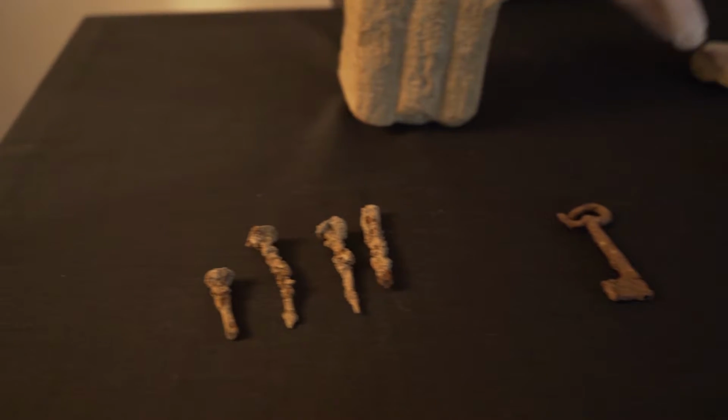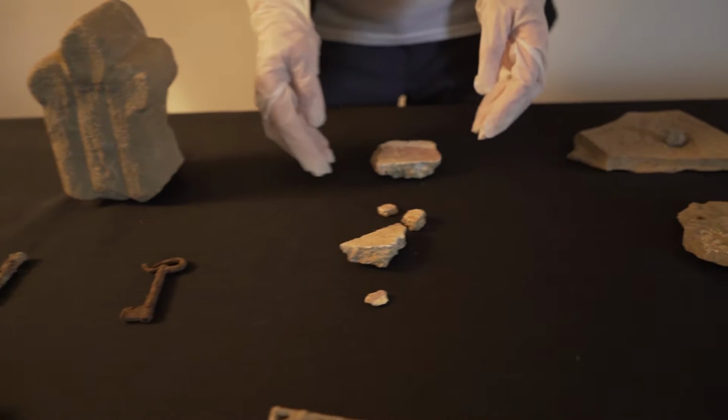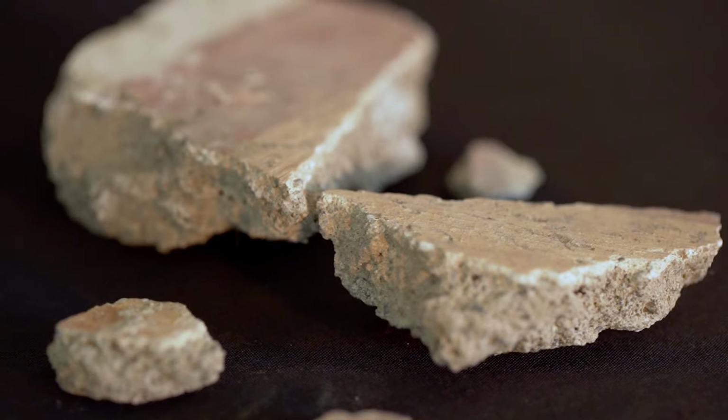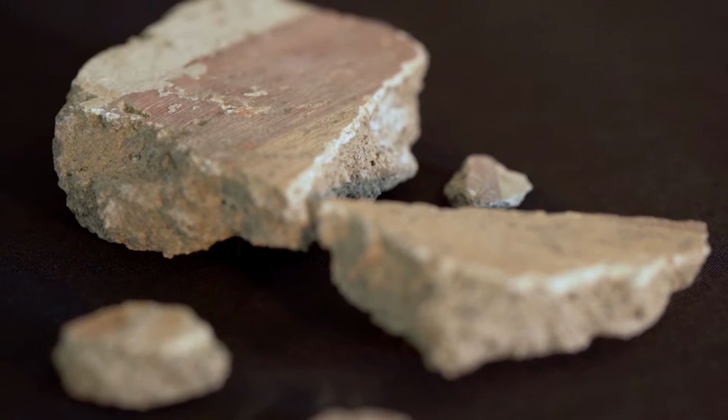We have some of the painted plaster that would have adorned the interior of the church and some of the other buildings, and you can see this piece has different colours, so we know that there were patterns, maybe simple lines.